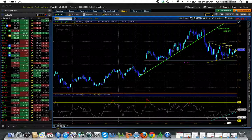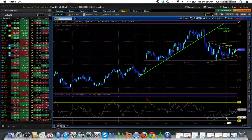Now, we'd like to see that coincide with a price break as well, but keep an eye on that moving forward. Otherwise, momentum keeps traveling higher. If the stock can hold this area above the triangle, prior resistance, we should be seeing some higher prices here on Biogen.